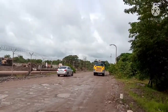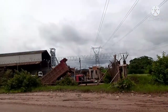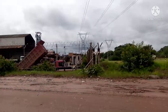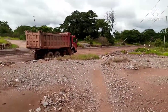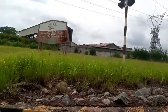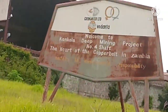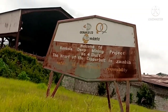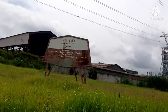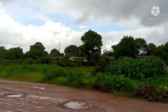This is the mining area with a lot of potholes, trucks every time. A lot of trucks because of being busy. You can see another truck passing through. And then this is what you need to see, because this is exactly where the mine area is. Konkola Deep Mining. It is exactly on this road, yes.